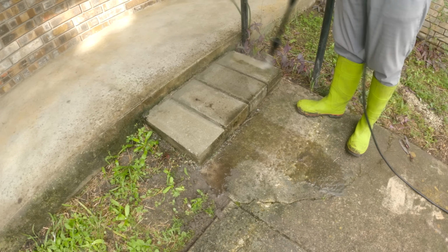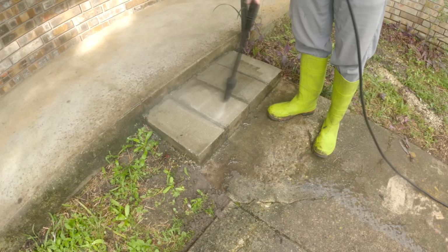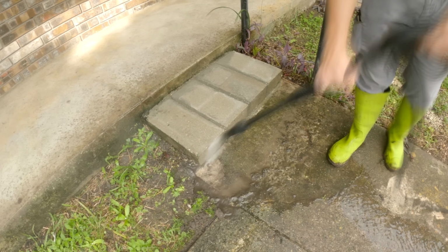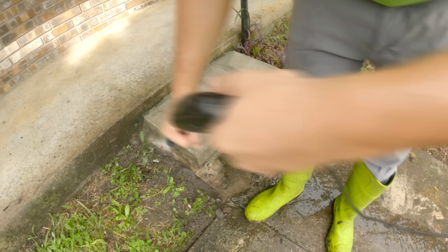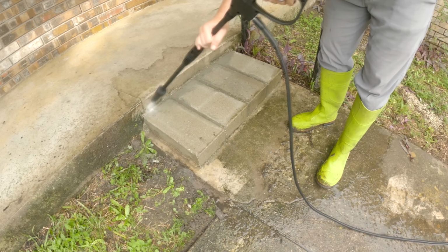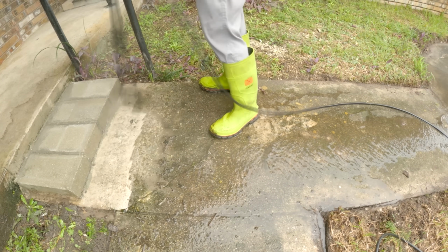So one of the reasons I'm doing this video is to see, can you pressure wash a driveway with what many would consider a very small, very inexpensive pressure washer? And not to spoil the video, but the answer is yes. There will be a secret tip that'll take your job to the next level, in addition to pressure washing, something you can do after that'll make a big difference.